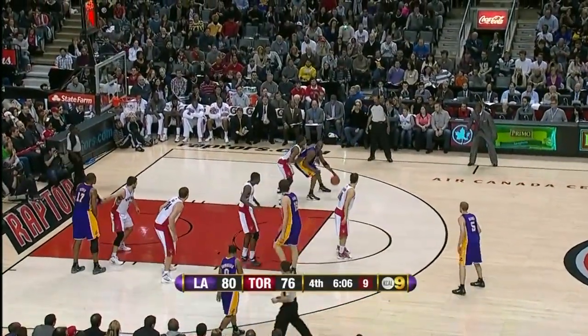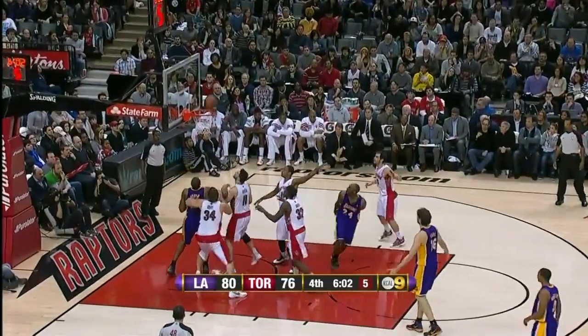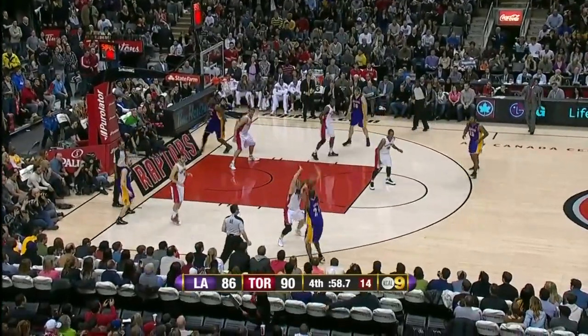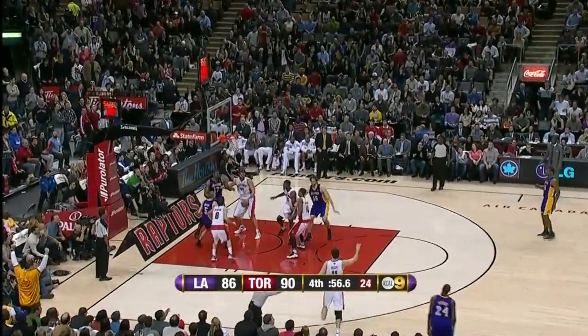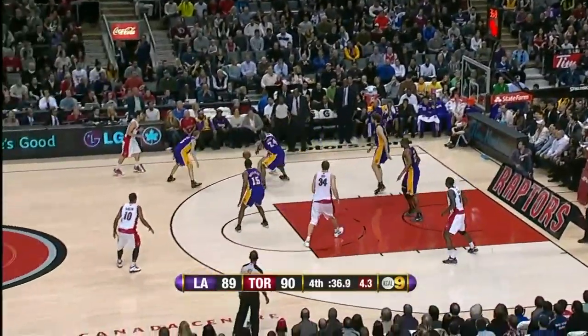Remember, he saved the Boston game a few days ago. Kobe isolated. Nobody's coming to help. So Kobe scores. Down by four. Final game of the trip. Kobe. Yes. And he gets it again. He's in trouble. Lakers good defense.